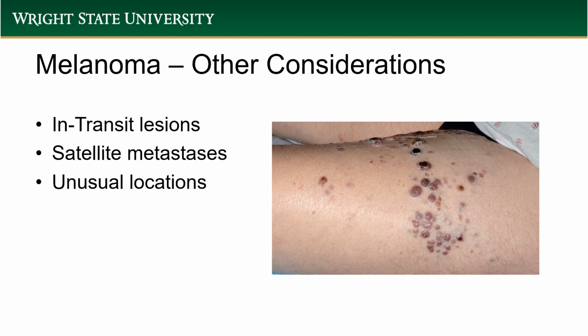And melanomas can pop up in the mucosa. These still have the same resection margins as for cutaneous melanomas. So obviously, if you have one in the oral cavity or in the anal canal, you want to consider how your resection is going to affect the function in these areas.